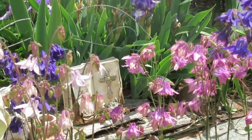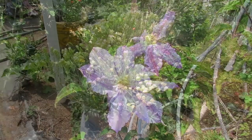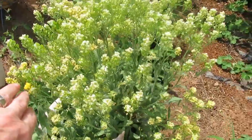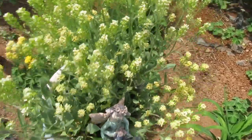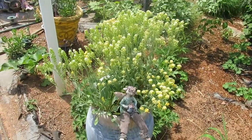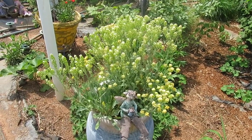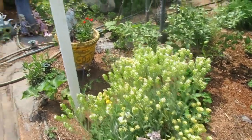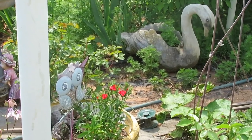Columbine's blooming more. So my little yellow blooms are going away. I guess they may be going to seed there, which if that's what that is, I probably want to save some of those because that was so pretty. It's a real welcomer to spring. Pretty red dianthus there.